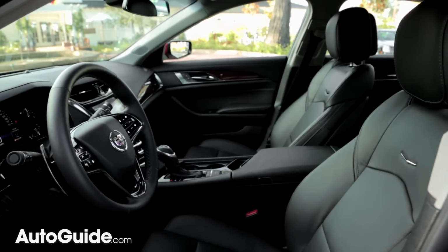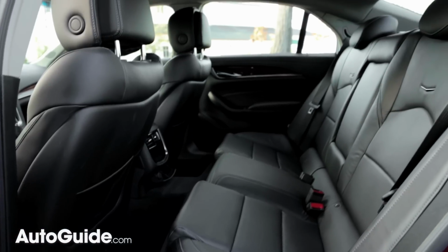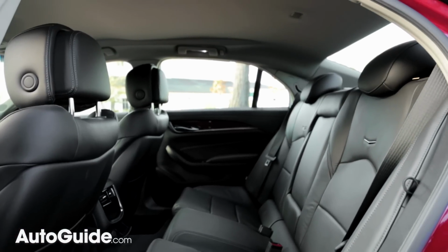You know, you've got these nice carbon fiber inlays, a little bit of faux suede throughout the cabin, and the seats are really comfortable up front. There is one gripe, though. The rear seats are small within the class, and the trunk space also just doesn't really stack up.